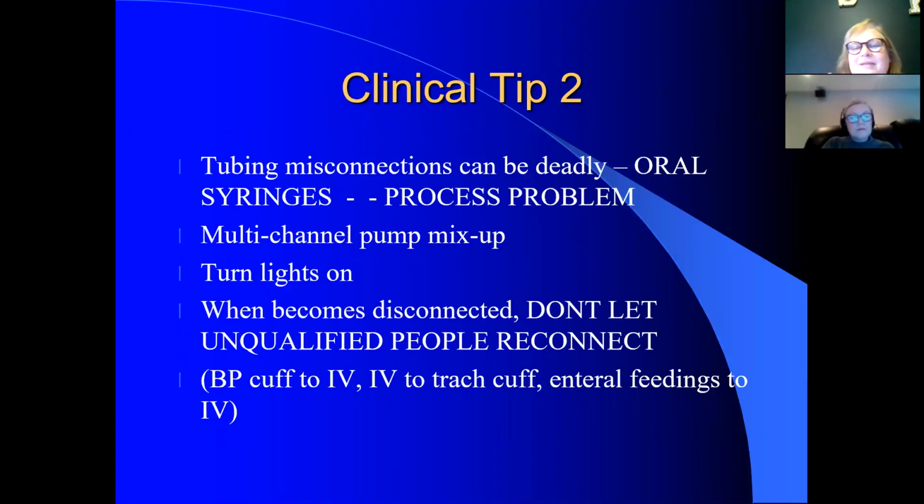Tubing misconceptions can be deadly. And this is an interesting one: oral syringes, a process problem. So you're going to use the right equipment to be working with IV pumps. When you have a multi-channel pump, it's really important that you don't mix them up. Take your time, make sure everything is labeled appropriately.